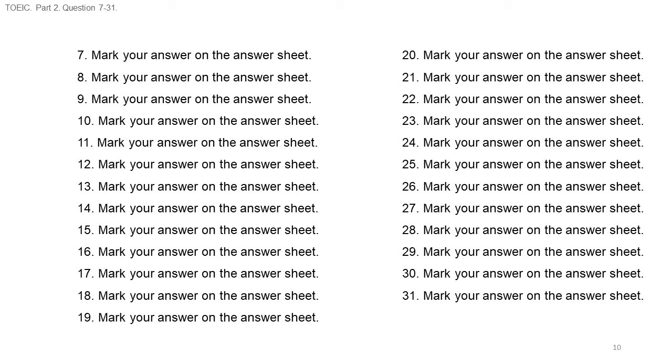Number 14. When do you want me to restock the shelves? A. No, I think it is on the bottom shelf. B. Before taking your lunch break. C. In the storage room.